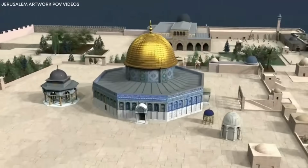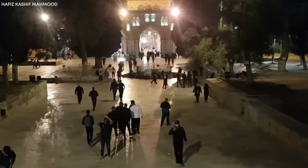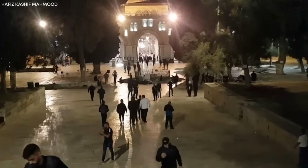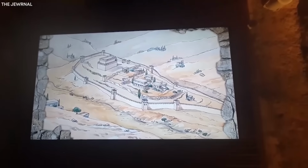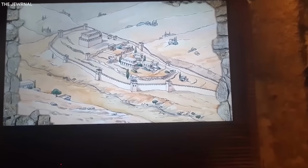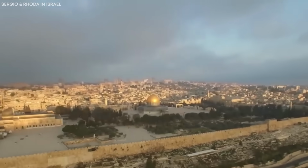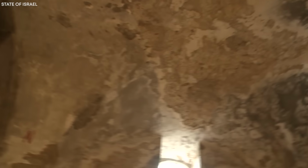For decades, excavating directly on the Temple Mount has been nearly impossible due to its extreme religious sensitivity. Three major world religions consider this ground sacred, making any digging a political and religious minefield that could potentially ignite international conflicts. The slightest archaeological activity requires approval from multiple religious authorities, government agencies, and international bodies, a process so complex that it rarely results in permission being granted.